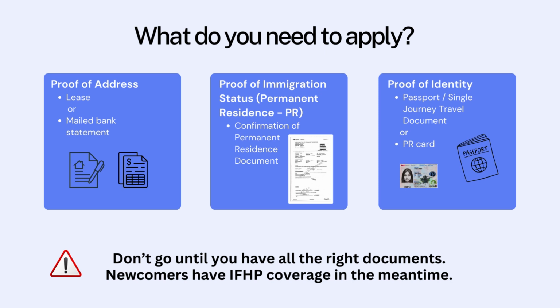If that single journey travel document is not signed, it may not be accepted by the OHIP office, by the Service Ontario office, and in that case, they would have to wait until they receive their PR card. Obviously, waiting to receive your PR card in the mail can also cause a delay in someone's ability to apply for OHIP.